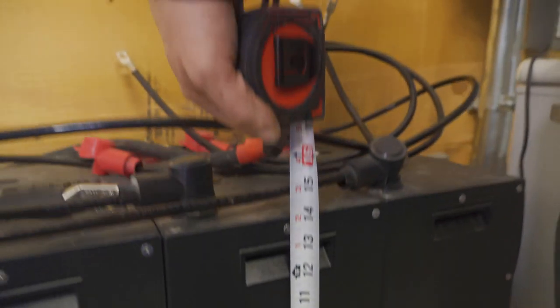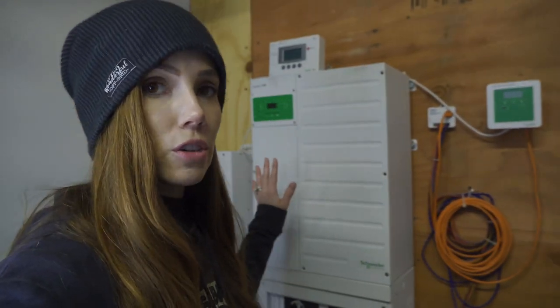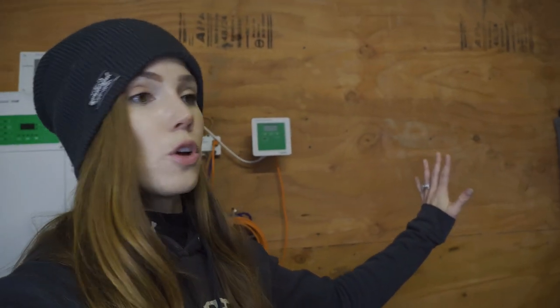So the first thing that we're gonna do is move the batteries from down here to up here. And the reason that we're doing that is, one, we're gonna be growing the battery bank, we're gonna need more space, but also all of the new solar components are gonna reach all the way down this wall, so we're not gonna have space for the batteries down here anymore. So we're gonna go ahead and start cutting some channel and get a battery rack built for the batteries.